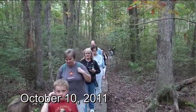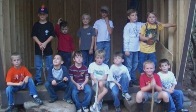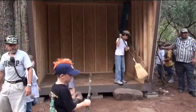Members of Cub Scout Pack 4075 from Fisher, Alabama, hiked to the backcountry campsite where they cleaned up construction debris from the shelter as a service project, and then they learned about the Leave No Trace program.